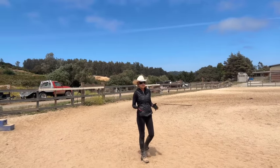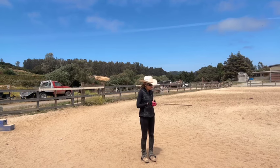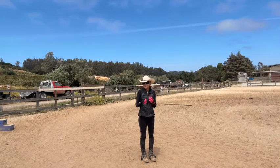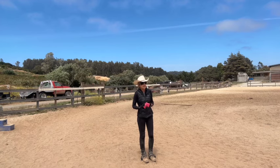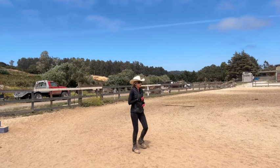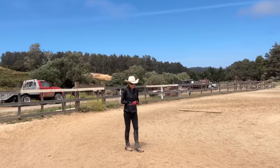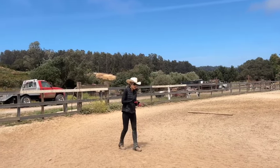Now, with different breeds, they're going to call it different names. You might hear Tolt. You might hear Corto. There's lots of different things. And even the step pace is a gait, but that has a little bit more of a hop in it. And people mostly do the step pace when they're trying to go for a running walk.